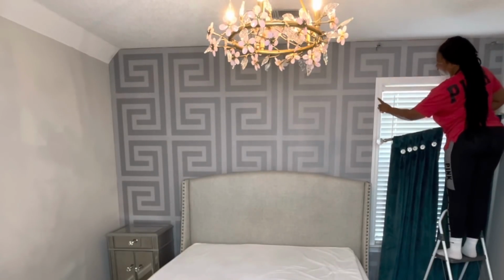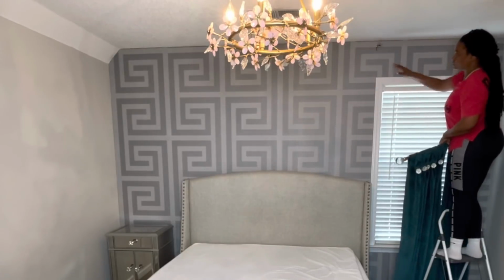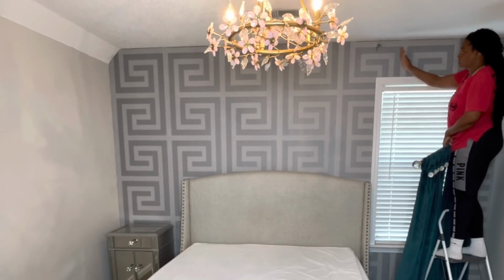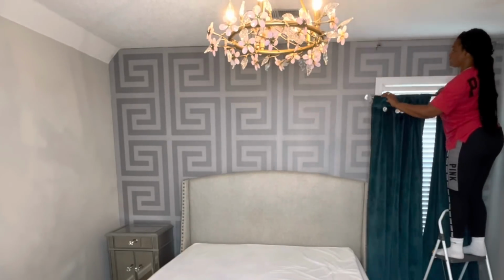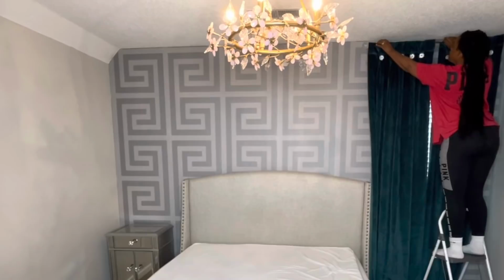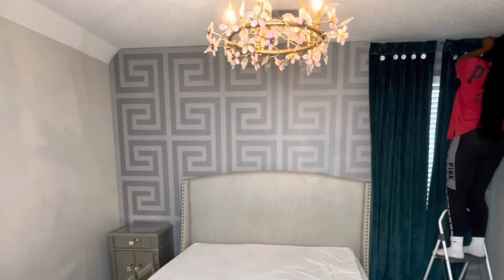I lined up from here. Normally I would go out, but instead of going out, I needed to bring this bed as close as I could. So I'm going to make the window look like it's over to this side. So that is what I am doing to trick the window. Okay.